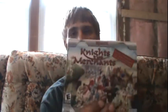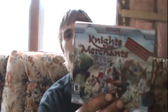I also got here another strategy one called Knights and Merchants, and I used to play a lot of the strategy computer ones, building up towns and creating knights and people and fighting in the war. So I think a lot of these games are going to be a lot of fun. Kind of like this, we got Panzer Clans, which is a tank fighting game. It's basically mostly based off the tanks and planes and whatnot, but it should be really cool. Just another awesome military game, and for the prices, I couldn't say no. So, now I have lots of PC games to try out.